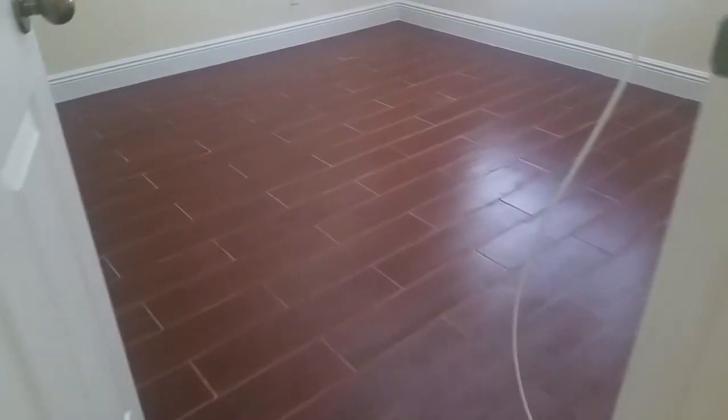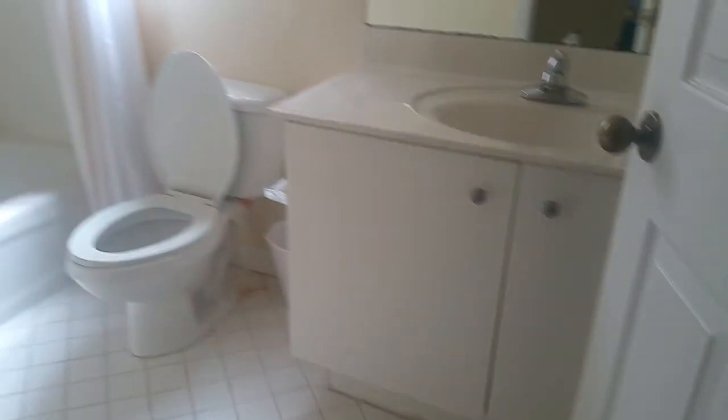Then we're going to find the bedroom right here. This is 10 by 11. Then we got another bathroom, and then we got another bedroom here. Then we walk out here. We got the family room and the kitchen.